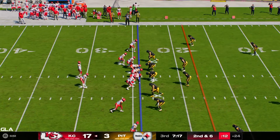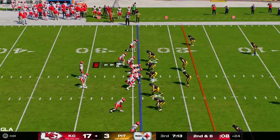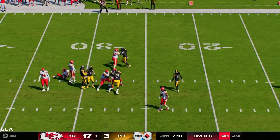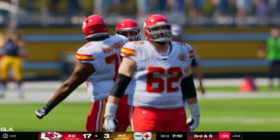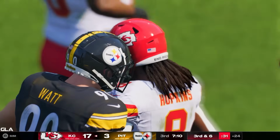Second and 6. Mahomes now to throw. And this is going to be incomplete. This defense tried to do its part, active hands on that play, but their offense hasn't given them much to work with. So they're not going to worry about it.